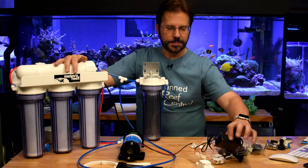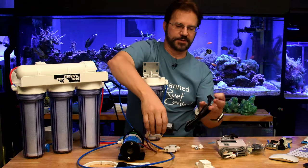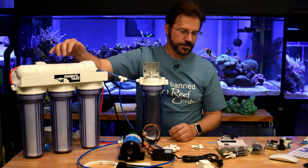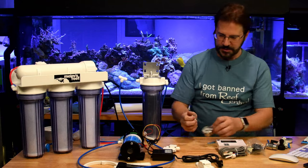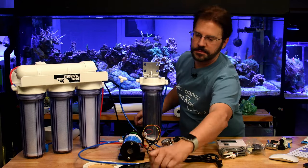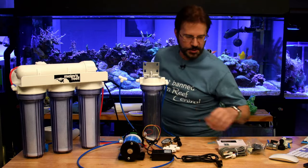The booster pump has to be plugged in, so it has a power supply. And this plug has to be into an outlet that's on all the time. So I've got so many things on the table here. Let me declutter a little bit. Because I want to show you some stuff.